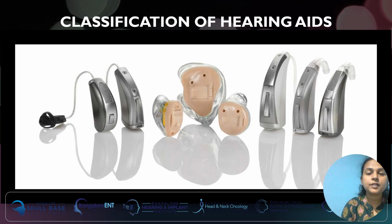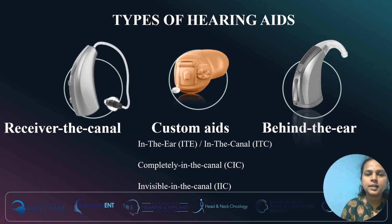So, the classification of hearing aids. Under the classification of hearing aids, we'll talk about types of hearing aids, where we have three systems: receiver in the canal, behind the ear, and custom aids such as in the ear, completely in the canal, invisible in the canal.